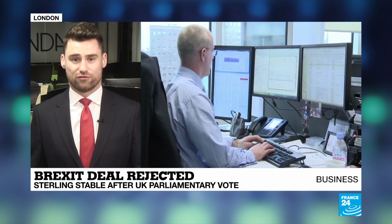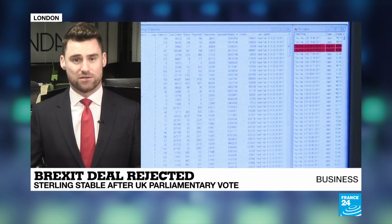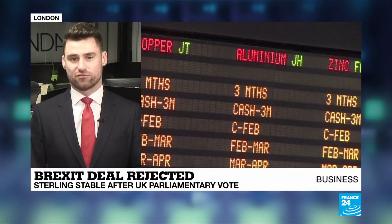The pound is roughly trading where it was 48 hours ago, despite all the volatility which we've seen in the interim. So the next big event is going to be that confidence vote in Parliament later today. How are we likely to see the markets interpret that? I think that the markets are going to look at this as nothing more than a process.